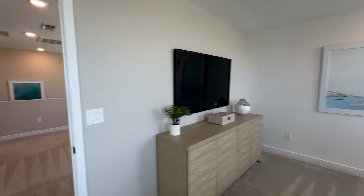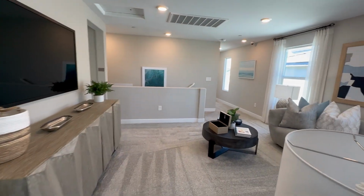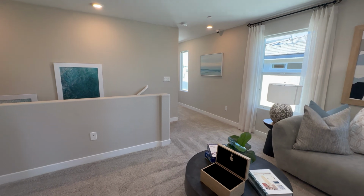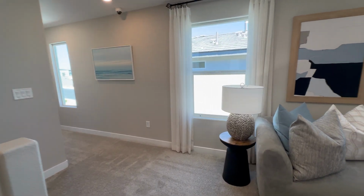Again, this is the Plan 2069. Starting price is $451,590. This is a 4-bedroom, 2.5 bath, and 2-car garage.